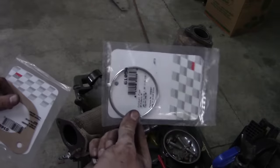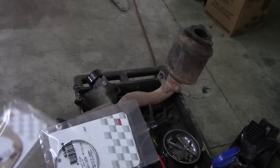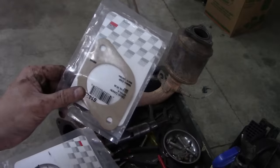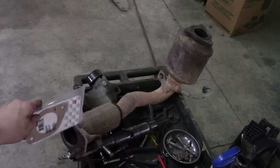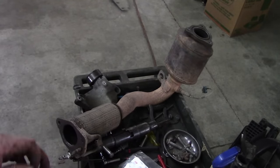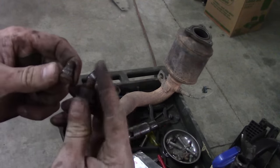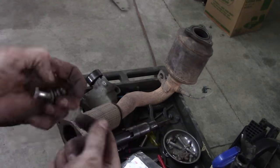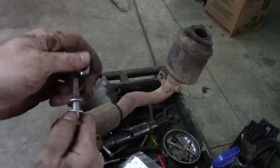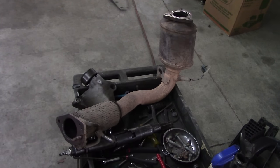I got a new crush ring that goes up here on the flange to the exhaust manifold, and then a new gasket to go from the flex pipe here to the rest of the exhaust. Now remember, we broke one of the studs off in that flange, so I just drove it out and we'll replace it with a regular M10 bolt, so no big deal there.